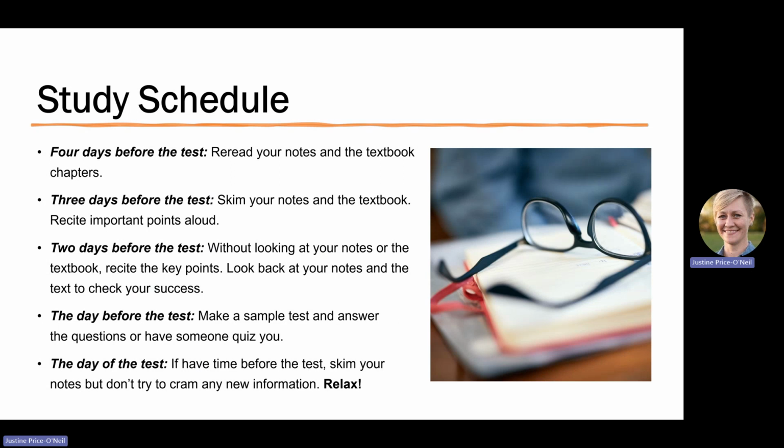Now, you might adjust this plan in a way that works best for you or your particular course, but the key is that you're using some sort of schedule and strategy because that will help you make the most of your study time and prepare you best for test time.